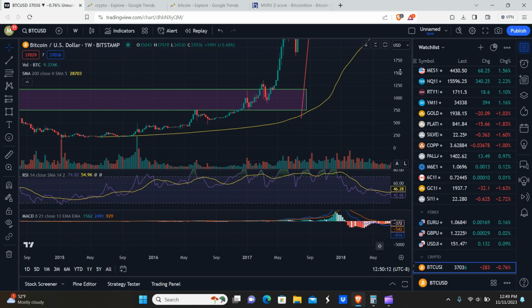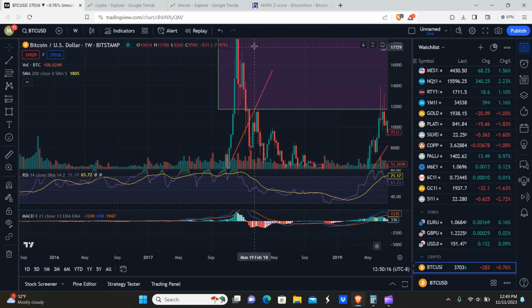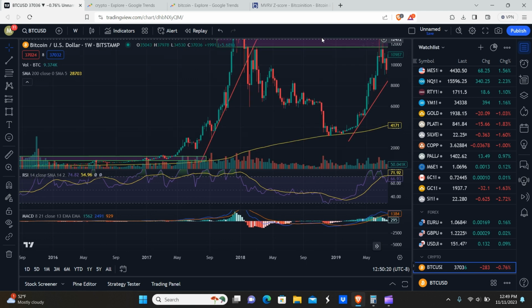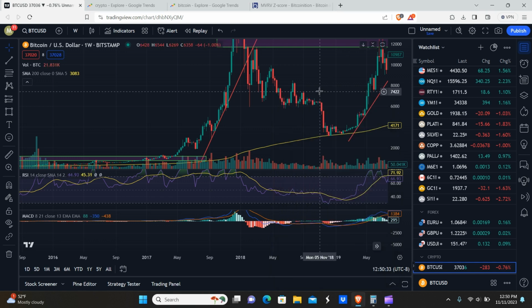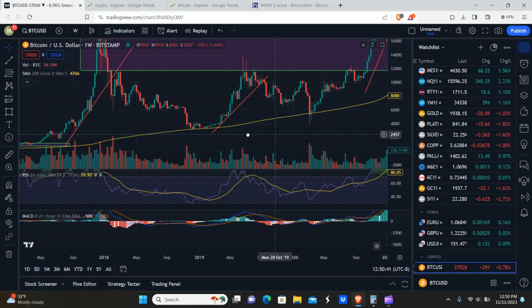If you had bought here at $244 and held all the way to the top of the 2017 bull market, you would have made about 100x on your money in Bitcoin. Let's say you had 100 Bitcoin at $200 a piece, that's $20,000. You would have made $2 million off of that run. And you can see here that it held firm in 2018. This was pretty much the bottom. And then boom, we spiked up and went to 13,000.